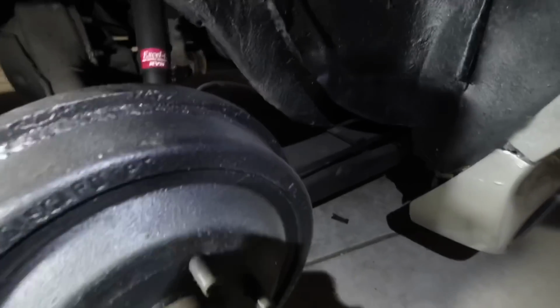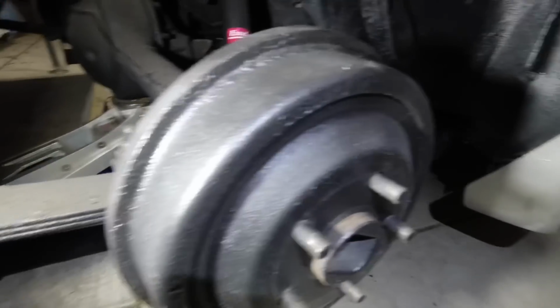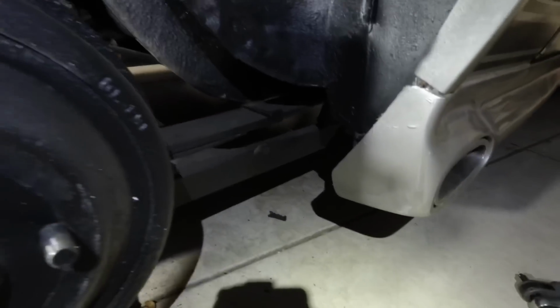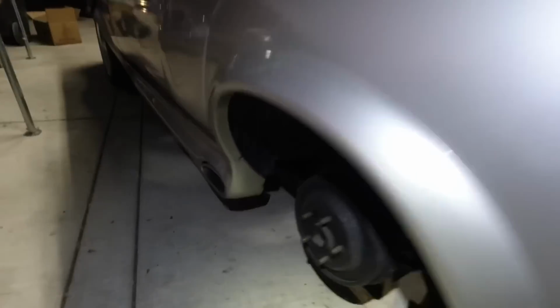Looking at the rear end, I don't see anything wrong. Nothing is really loose. This side has the bushing installed right here, the little bumper, but the other side does not. I don't know if that really affects the bouncing, but this side does not have the little bushing installed over here.